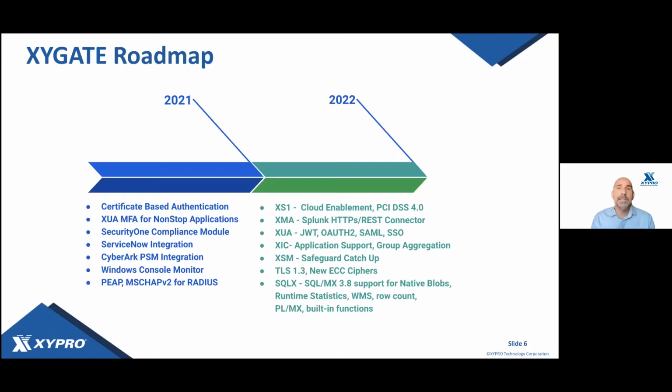Now, looking forward into 2022, we're going to be spending some time getting SecurityOne into the cloud, and we'll talk about all the neat stuff that's happening there. More modernization for XYGATE merged audit, so being able to connect to a Splunk or an ELK using REST APIs. Modernization of XUA, allowing XUA to connect to additional multi-factor and authentication providers like Ping, Duo, Delinea, and others. Enhancements to our XYGATE Identity Connector, which is our integration into SailPoint and CyberArk, as well as some additional features and functionality being added to our database management products.